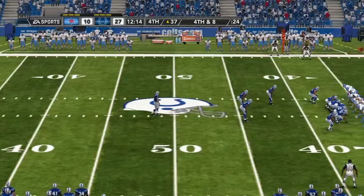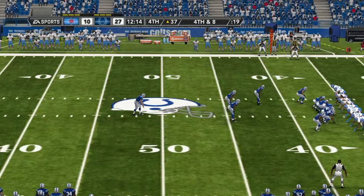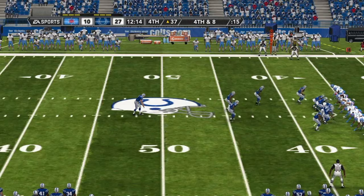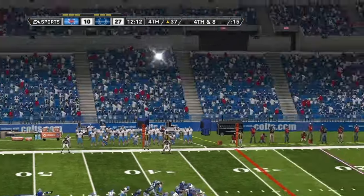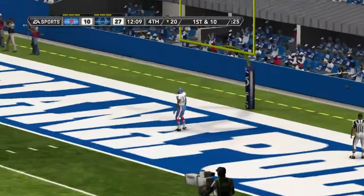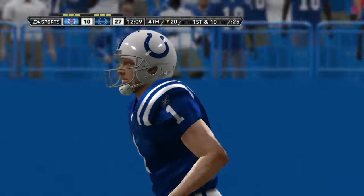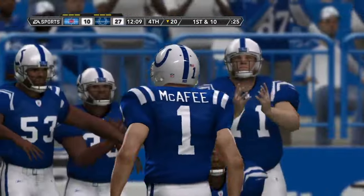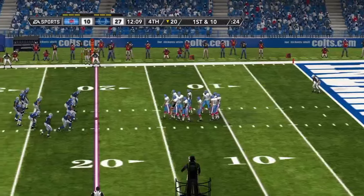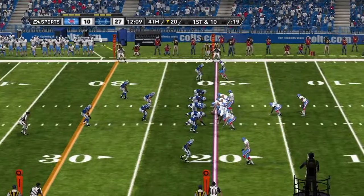It's fourth down. The Colts ready to punt this one away. The punt rolls out of the end zone. So, Chris, what does this offense have to do to get them back into this game? They'll start at the 20. Now we have a first down and 10 to go.